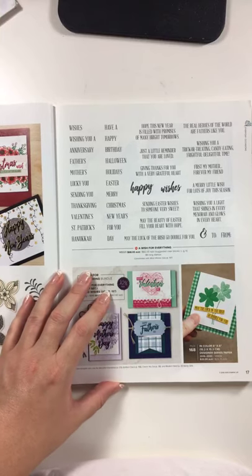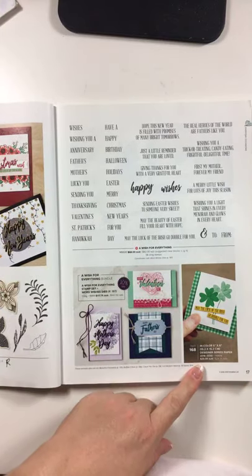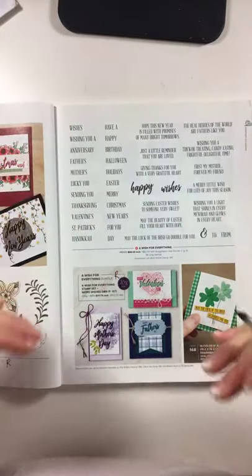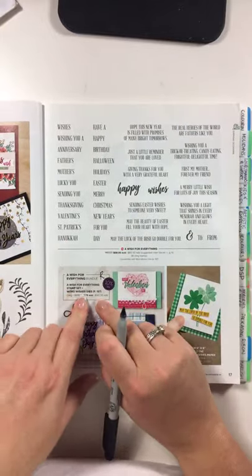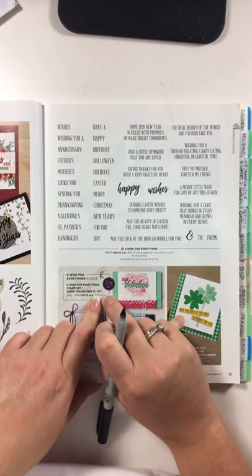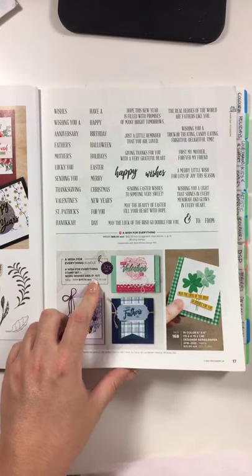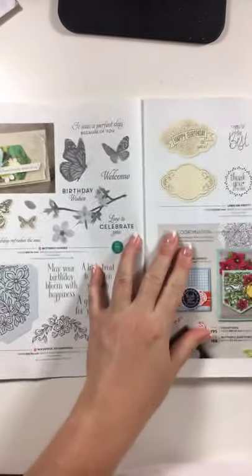On page 17, the Wish for Everything bundle, which is here, is retiring, but the stamp set and the dies will continue. It's the 10% off bundle. So if you want this with the coordinating dies and you want to save some money, make sure you grab that before it's gone. Now page 18.